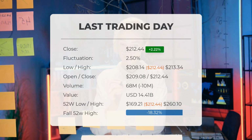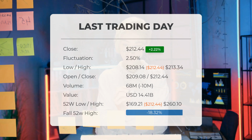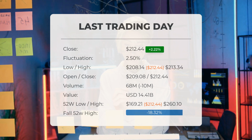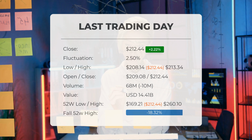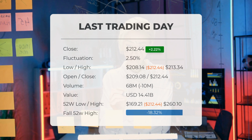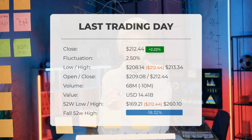past 2 weeks. However, it's worth noting that trading volume decreased on the last day by 10 million shares, with a total of 68 million shares traded, amounting to approximately $14.41 billion. It's important to consider that declining volume on rising prices can indicate divergence and may serve as an early warning of potential changes in the coming days.